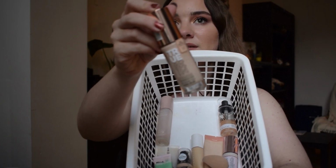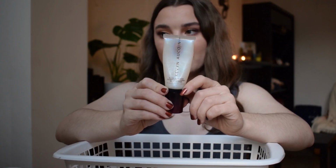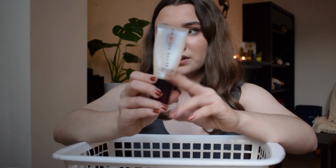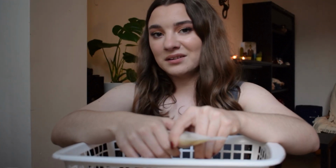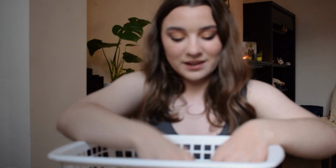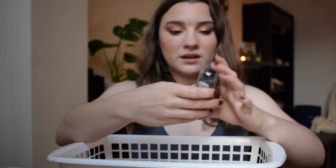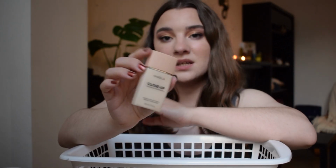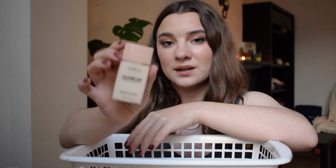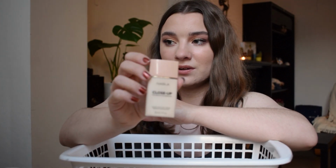New Catrice Foundation. So these are two primers that I have. This is the Kevyn Aucoin Glass Glow Face. This is a primer slash illuminator, but I like it more as a priming illuminator. I'm keeping that one. I'm currently emptying this, the Essence Fresh and Fit. This is a foundation that is nearly empty. Otherwise, I would have probably decluttered it, but because it's almost empty, I'm gonna keep it.